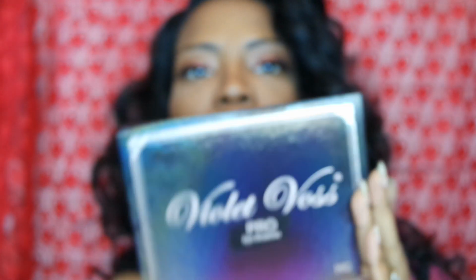But yes, this is a beautiful palette. I've been using it since January, but I'll be using this all the way through the month of March as well. That will be in my monthly basket so that I can play around with all of the colors. They had so many options and selections. So definitely this is a beautiful eyeshadow palette.